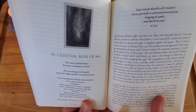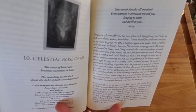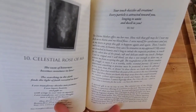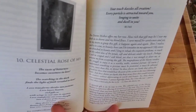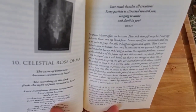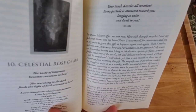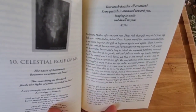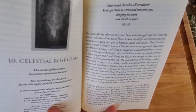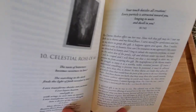Okay, Celestial Rose of Ma. A spiritual gift is on its way to you. The celestial rose of the Divine Mother is a precious offering of sacred love to the soul. That love can lift you beyond what you've known, beyond self-imposed limitations, by the uplifting fragrance of grace. You will begin to think thoughts you have never dared to think before. You will feel moved by life, by its sacredness, in a way elusive to you. You'll feel ecstasy without cause, and you'll feel as though every breath is a seductive caress of the heavenly lover. You will be open and surrendered in a way you have longed to be, but in a way you've never known quite how to go about it.